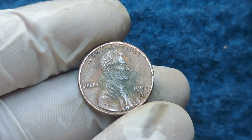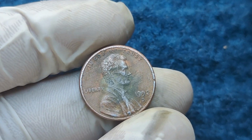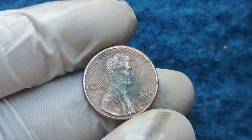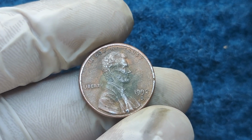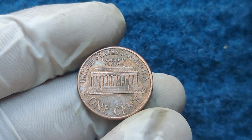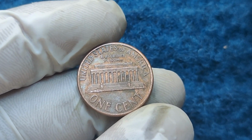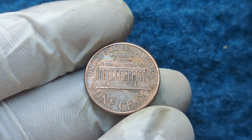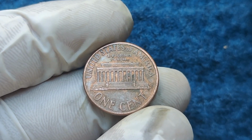Now, before you rush to check your own pennies, let's take a minute to talk about the minting process and why these types of errors happen in the first place. When a coin is struck at the US Mint, it's pressed with high pressure, which causes the die to imprint the design onto the metal. But sometimes, during this process, a small mistake happens, maybe the dies aren't aligned perfectly, or the pressure's a bit off.